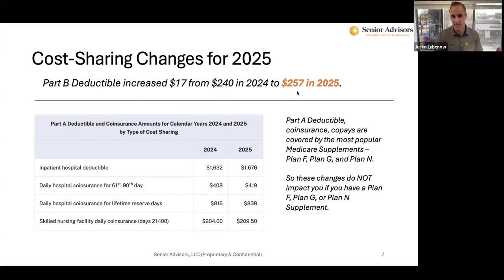Next year, it's going to be $257. So a lot of people forget they have a deductible. The most common Medicare supplement is called Plan G. And at the beginning of the year, as you go to the doctors, you're going to start getting bills again.